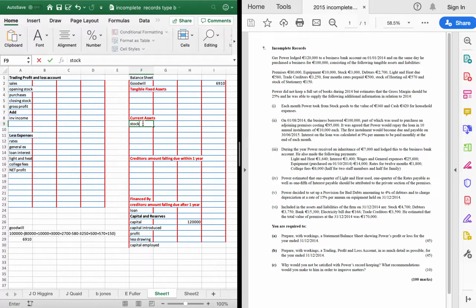So we've got our stock of 4,700, and I'm going to put that in my closing stock as well. We've got our debtors 3750. We've got our bank of 15.3. We've got our electricity dues liability 166. Strange number. Creditors liability 3590. And he estimates that the total value of premises was 170.